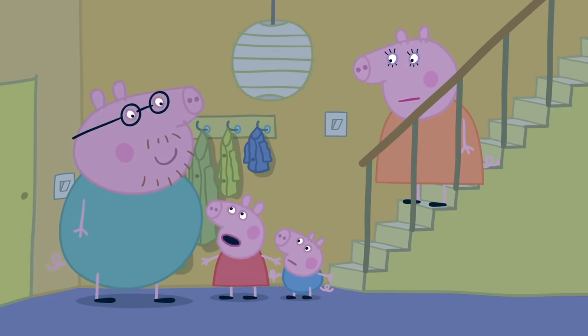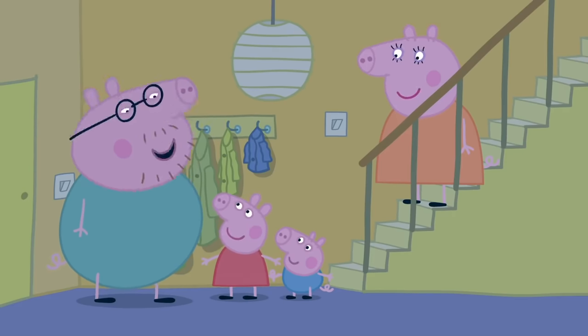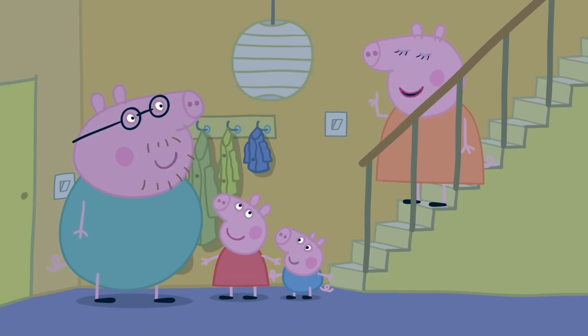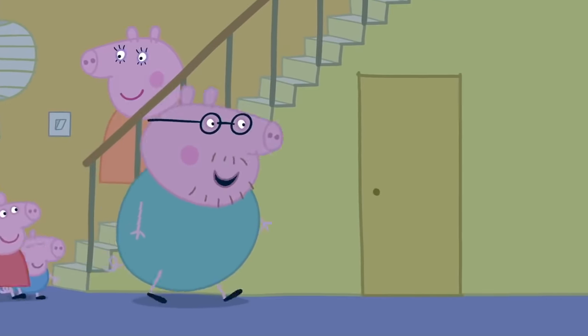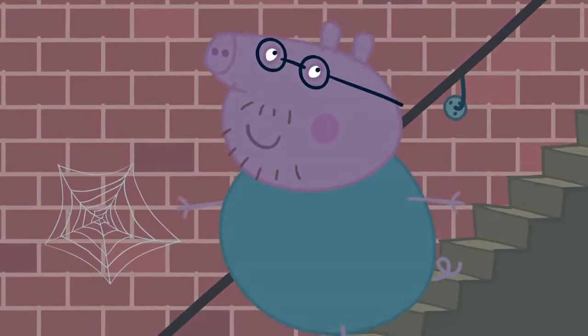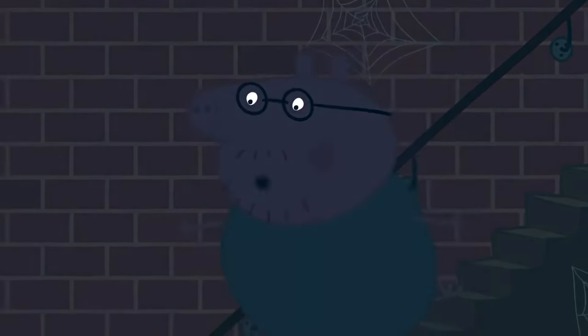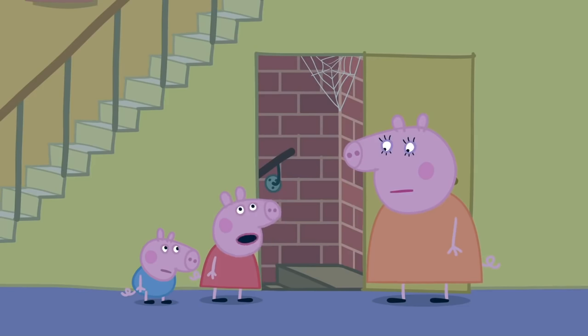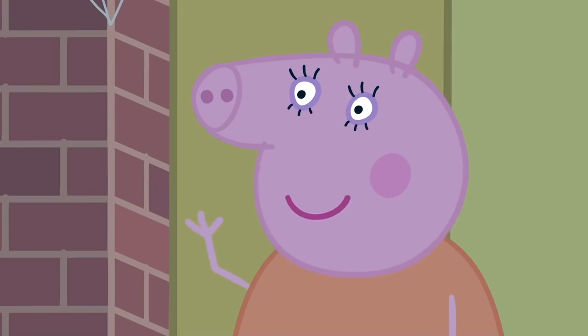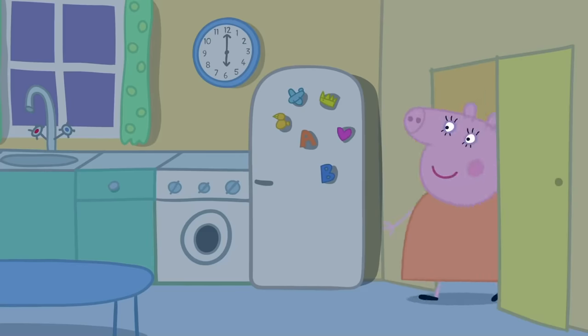Will the electricity come back again? Yes. But in the meantime, we need to find a torch. I think there's a torch in the cellar. OK, I'll go and get it. Will you be OK, Daddy? Oh, I'll be fine. I can see very well in the dark. Who put that there? Daddy, are you OK? Yes, it's just a bit dark down here. Oh, I just remembered. I think the torch is in the kitchen.